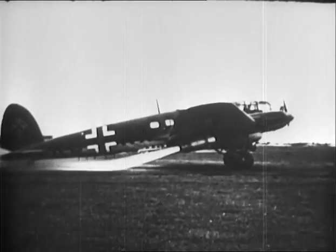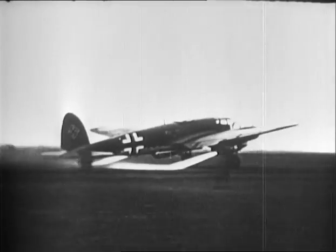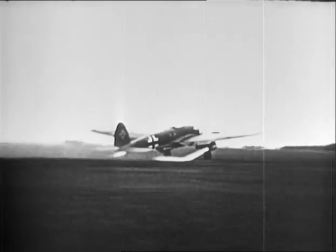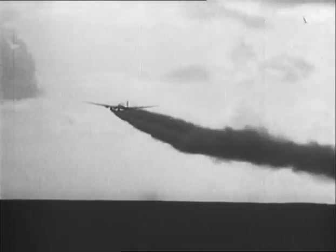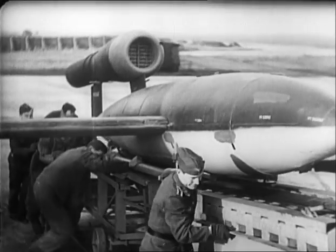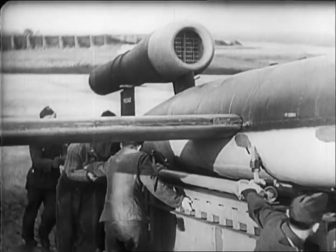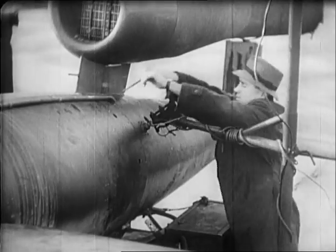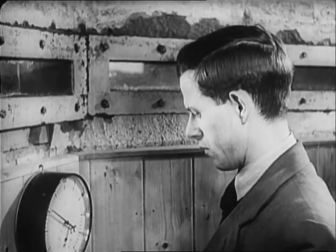Then to their piston-engined warplanes. Then to small, pilotless flying machines, glider bombs, and anti-aircraft missiles. Then, by 1943, the V-1, driven not by rocket, but by pulse jet. On June the 13th, 1944, the first V-1 was fired on London.